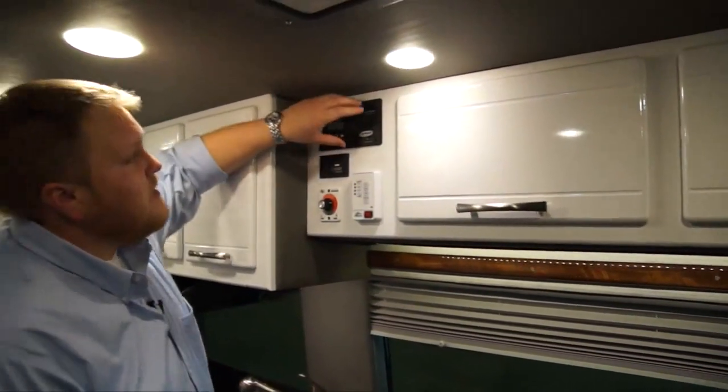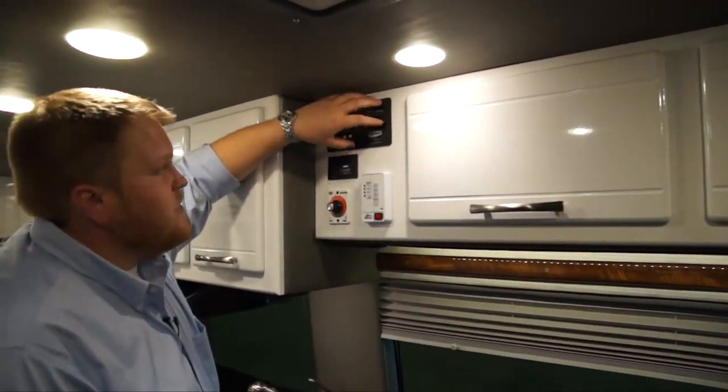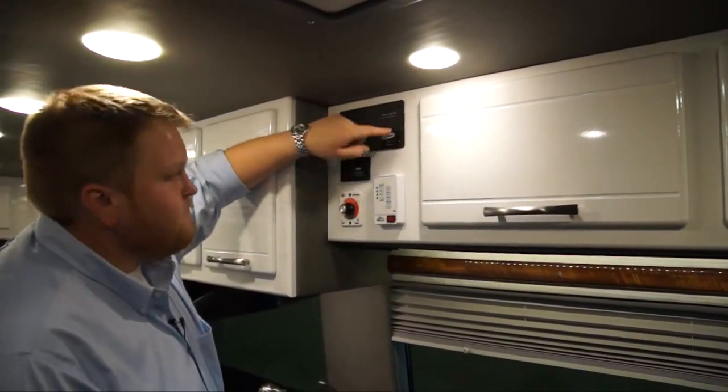Here's your monitor panel. This shows the optional solar package. This will show how much charge you're getting.